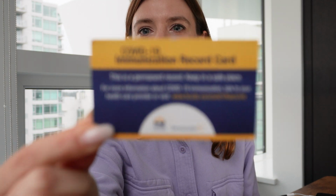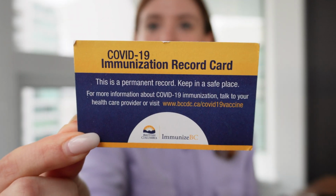So in British Columbia here, we have a BC vaccine record card. So this is what the card looks like. And this card contains the information about your vaccines, your first and your second dose.